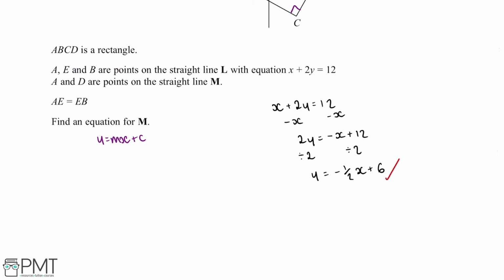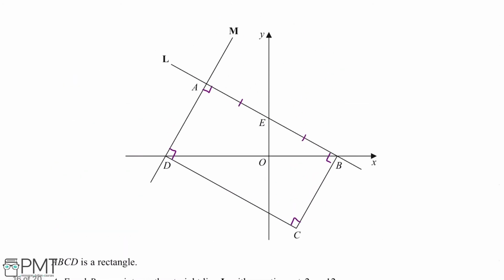Now what this tells us about line L is that the gradient of it is negative a half and the y-intercept is 6. So we can mark on that point E is 6, as this is the y-intercept. So as we can see, line L and line M are perpendicular to each other because of this right angle. Now when two lines are perpendicular to each other, their gradients multiply to make negative 1.